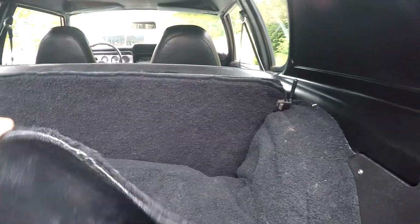If you look underneath here, there's the floors. And basically the floors pretty much look like that with the front carpet. Now you can see all the spot welds and stuff in there. So that's actually pretty clean. If you flip this latch, see it will flip forward. This panel is in really nice condition.